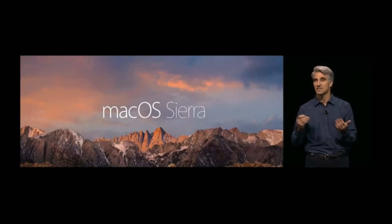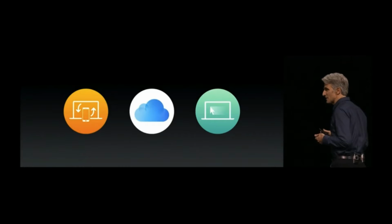I'm from India, but I would clearly say that the name is beautiful, and not only the name, but the visual which we are getting, the new background which we are getting, is also really good. So next up, we came to know about three new, or I could say three existing features which macOS is going to concentrate on.